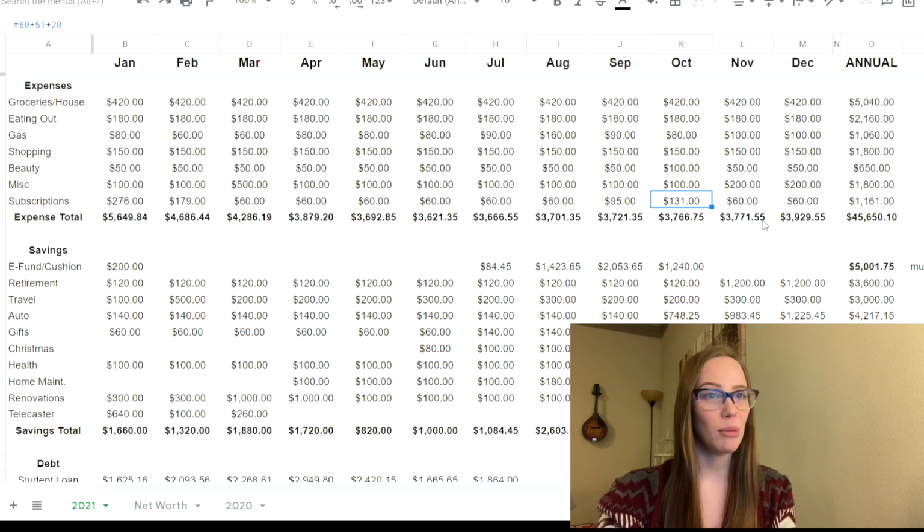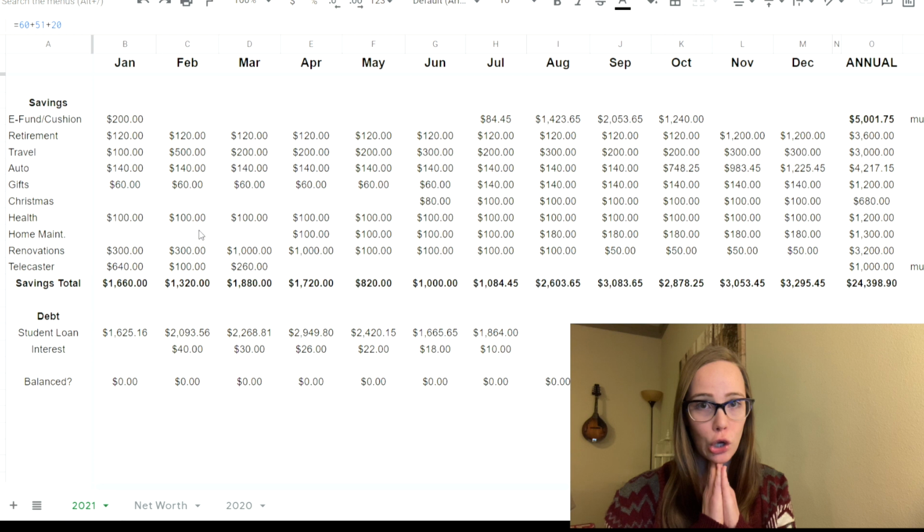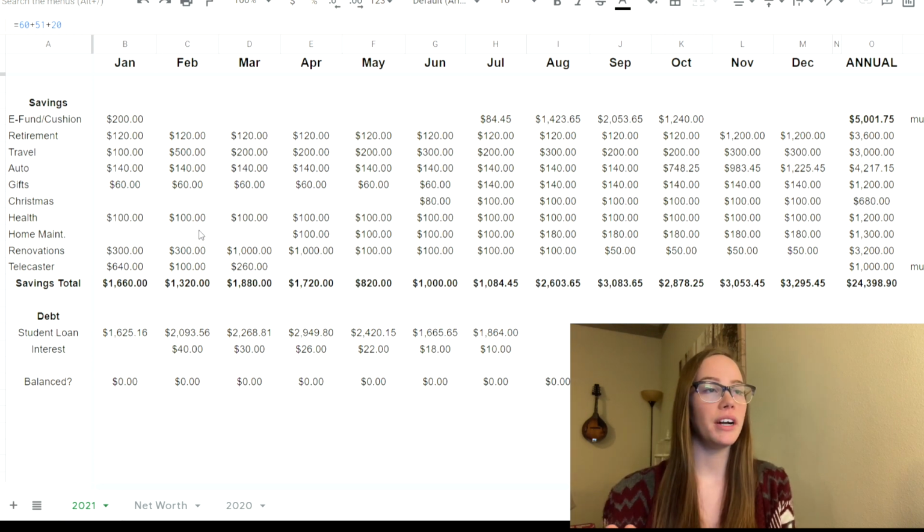And ideally, I want to keep it around $3,500, but I'll see how close I can get to that. And then here is the fun part of our budget. This is where I'm working on goals. So the number one goal this year is to pay off debt. So I won't skip savings and go through debt first.